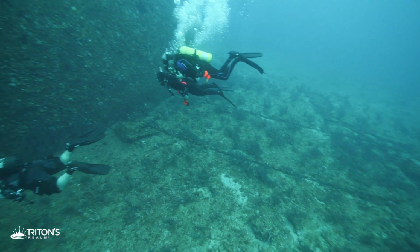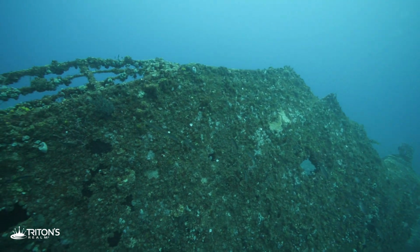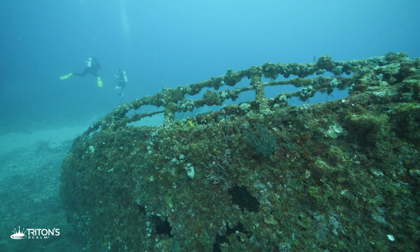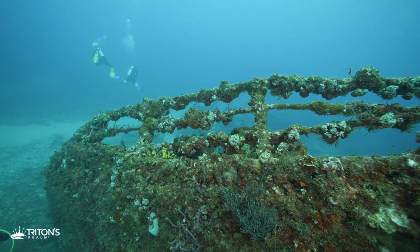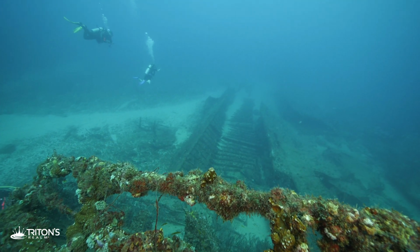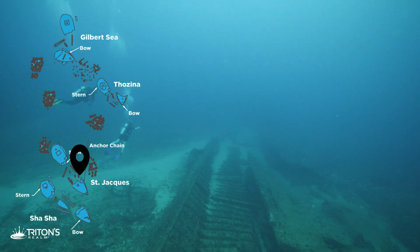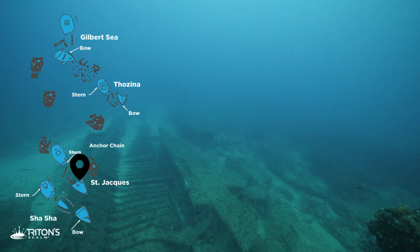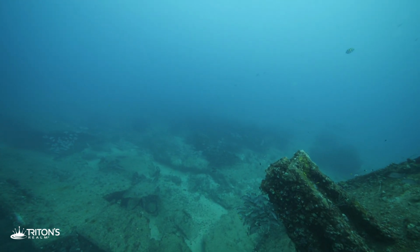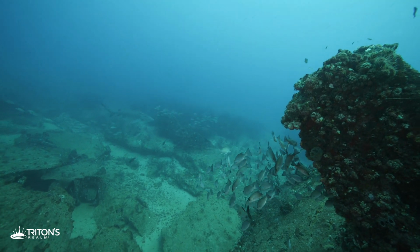The St. Jacques was sunk a month after the Sha Sha in March of 2002, and like the Sha Sha, she has been broken up into various sections. We first head over to explore the bow section. Swimming over the top, the collapsed cargo hold comes into view below. Over time, the wreck has accumulated a lot of growth. It has become home to several schools of fish. But out in the distance, we find what we're looking for. A lone bull shark silently cruises past.